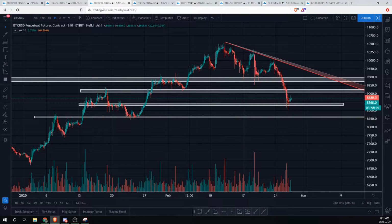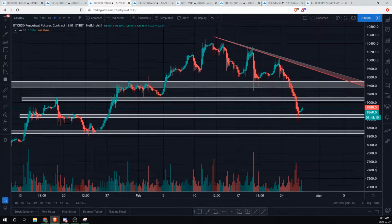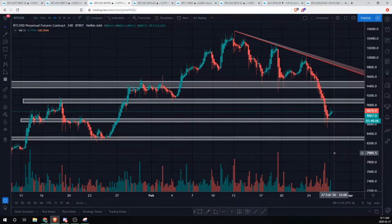So on the 4-hour chart, basically we're looking at the consolidation, seeing how the price action is, seeing how the supply and demand is. Looking at the 4-hour chart of the Bybit exchange, we can see that there's not a lot of buy pressure coming into the market. There's more than we had initially, so that is good, but there's not a tremendous amount.